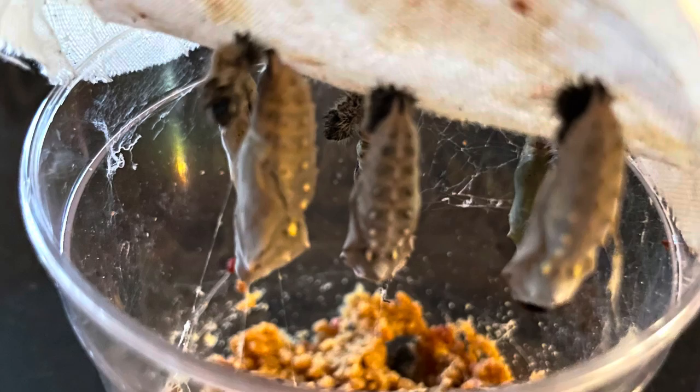Then they start collecting the webbing. Then some of them are in their cocoon. Then my mom hooks them up and they're ready to turn into a butterfly. Now they're a butterfly.